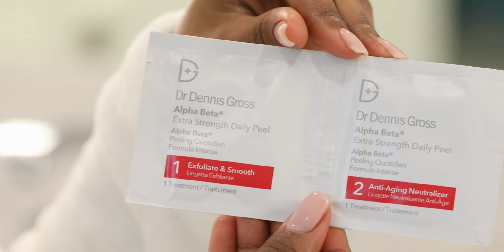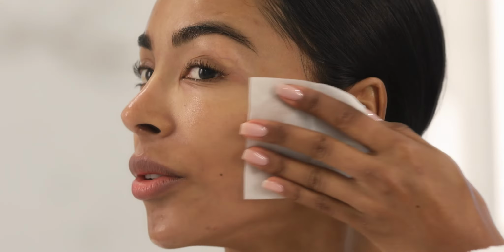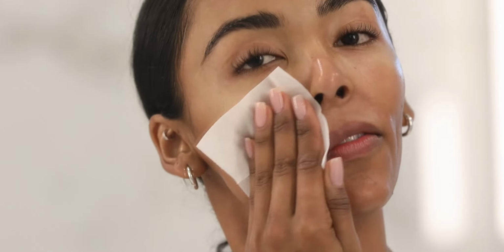So what I like to use for this step is my Dennis Gross 2-step Alpha Beta Extra Strength peel. So the first step would be the wipe, which is an exfoliating wipe. And the second step is your neutralizer. And all you do is swipe this across your face, focusing on those areas that really need that extra exfoliation. For me specifically, I like to focus on areas that tend to have little scarring from previous breakouts. And I like to just kind of swipe a couple times in that area just to really exfoliate the area and allow the new skin to come through.